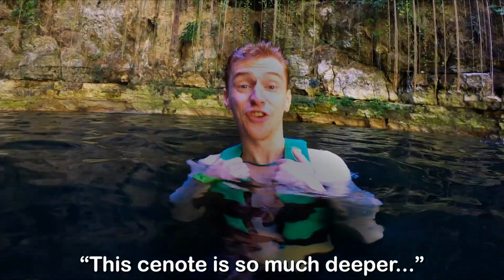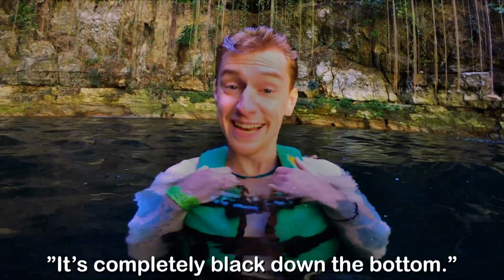This cenote is so much deeper than the other two, it's completely black down the bottom.